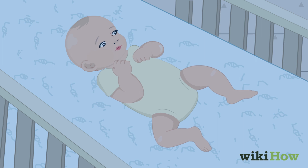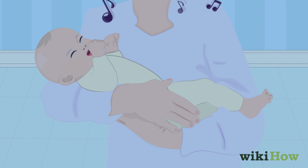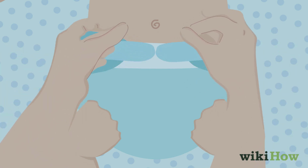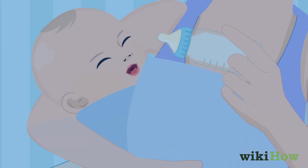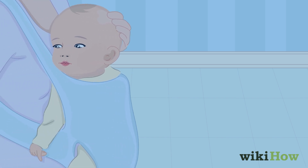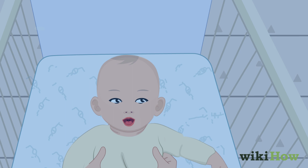If your baby is having trouble falling asleep or getting back to sleep after waking up, try singing to them, rocking them in your arms, changing their diaper, feeding them again if they're hungry, or walking around the house, gently bouncing them, possibly while wearing them in a sling or carrier. To help your baby sleep more easily, maintain a consistent routine and start it at the same time each night.